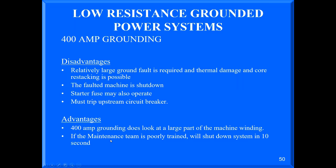And this is where I'll get into this in another. One of the questions that was asked was just, when do I use high impedance grounding or low impedance grounding? You know, what's the advantage? And if I have a poorly trained maintenance team, then I want to shut something down. I don't want to use high resistance if I don't have an educated maintenance force.